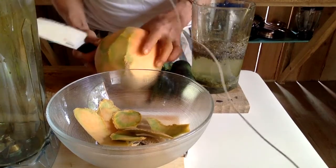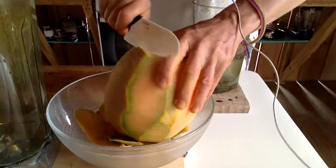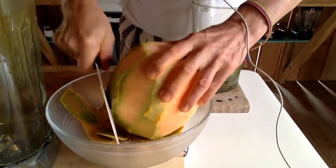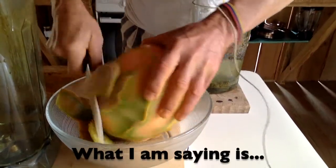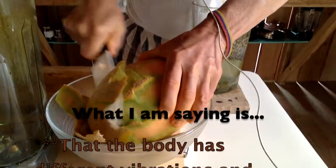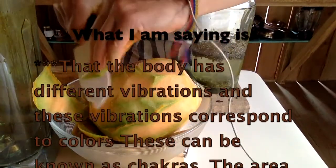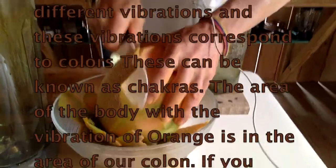First area is red, and that corresponds to where you pee and poop, your bottom. This goes more up into the next section where your colon would be sitting. So I figured it's okay. And you can see there's the green there. Kiwi has its lovely properties as well.